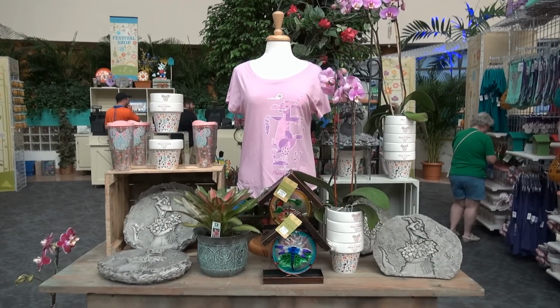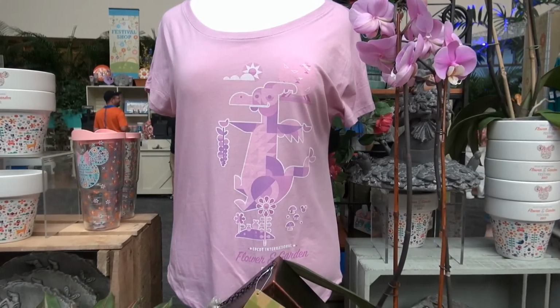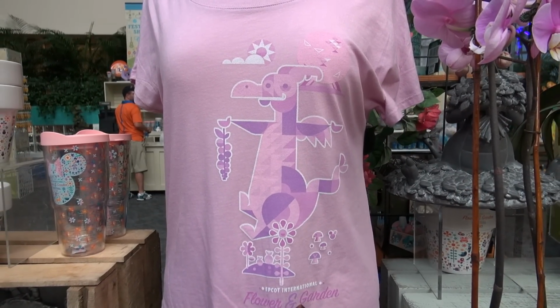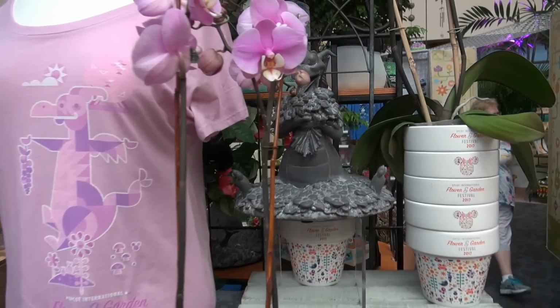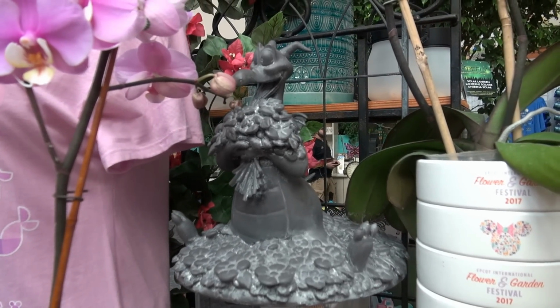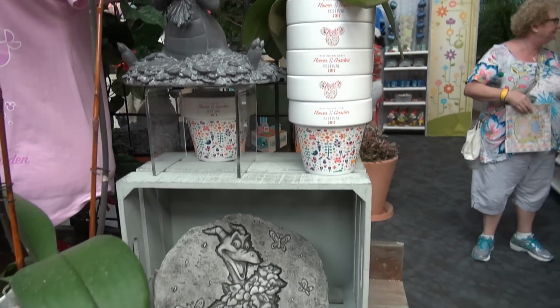So you spoke of Figment. We're going to look at the Figment section now. I think this is a Figment ladies shirt there. Yes, and this isn't all the Figment items, I don't think, but there's quite a bit. And starting with Festival of the Arts, they really started with a ton of Figment merchandise. I bet those sculpts right there are going to sell like hotcakes. If you want one, I would predict getting it very soon.